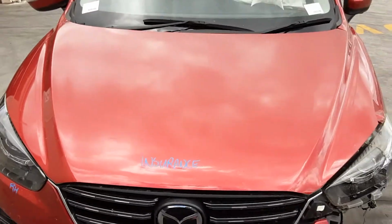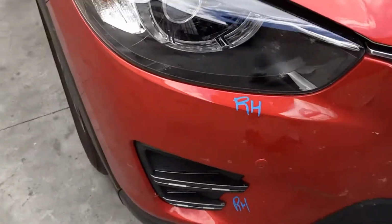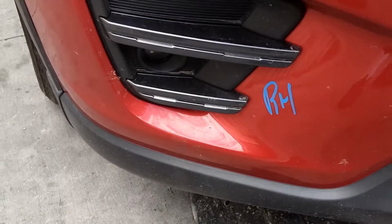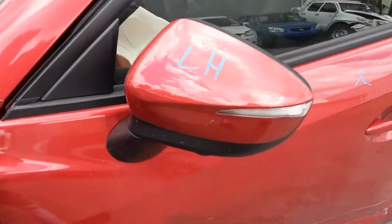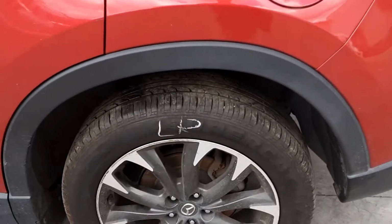This vehicle has sustained damage in the left-hand front. We have the bonnet, which appears to have no damage. Right-hand xenon headlight. Right-hand fog light. With the left power door mirror, camera type. This vehicle is fitted with 19-inch factory alloy mags. The left rear has a good tyre.